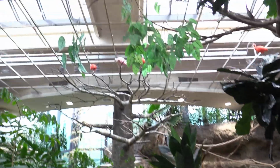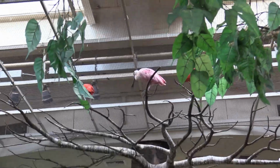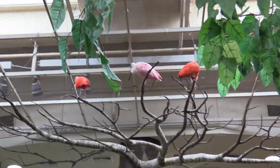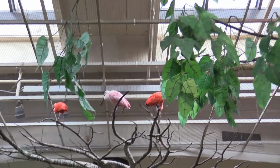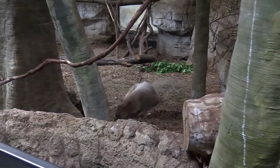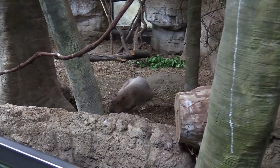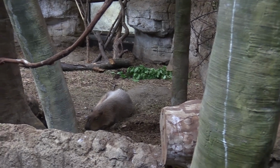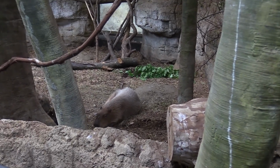This is really nice. You can see the scarlet ibis are in the tree with the roseate spoonbill. Roseate spoonbill is the one in the middle, and the scarlet ibis are the ones that have the most pink in them. You can see there's a capybara there. Kind of looks like a giant guinea pig. These guys are the largest rodents in the world.